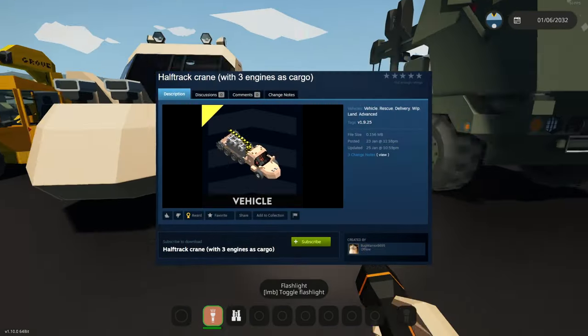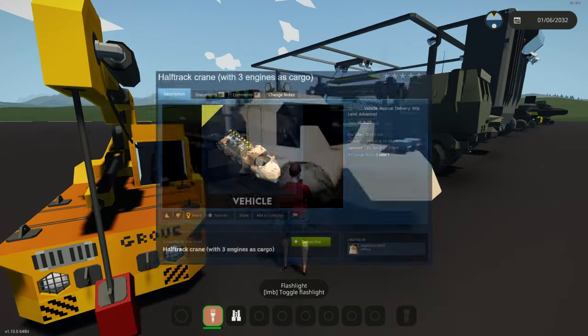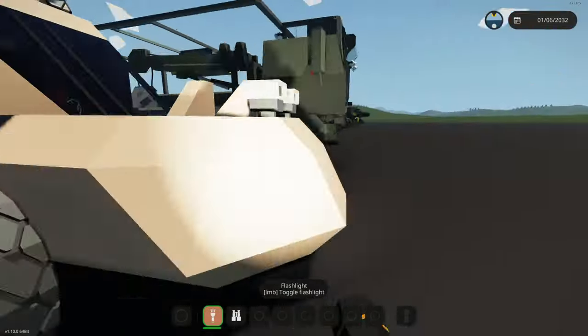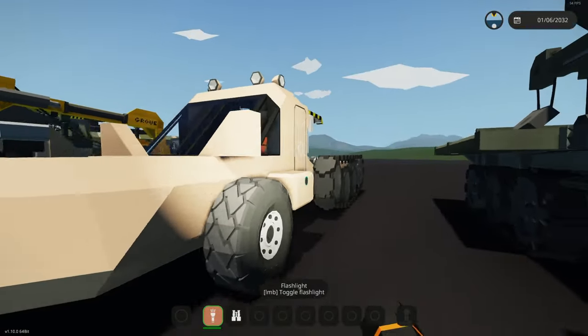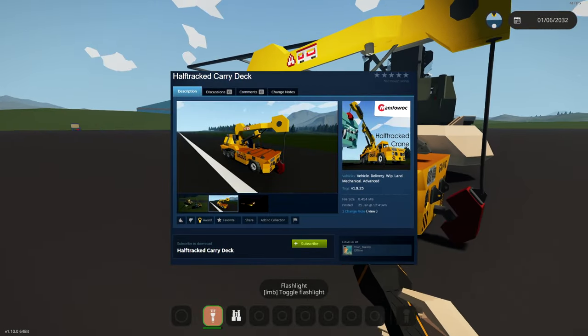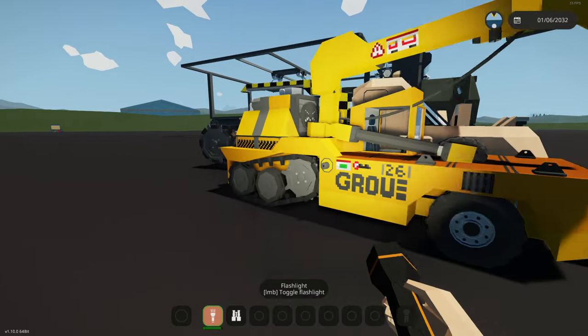All right, the next one looks a little bit like a lizard, but that's okay. It has a crane on the back, and the coloring is kind of cool. Is that a fuel tank mounted to the side too? Is it on both sides? It is indeed. Interesting. This one right here looks a little bit like an aircraft vehicle, which is quite awesome.